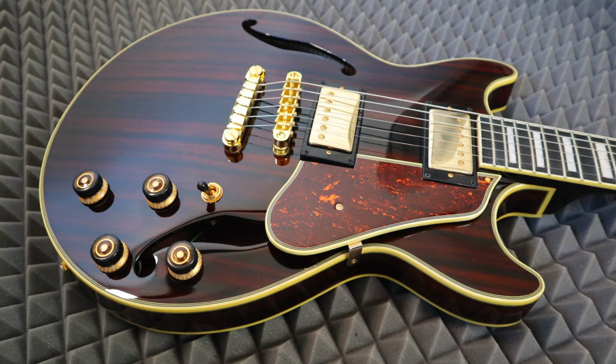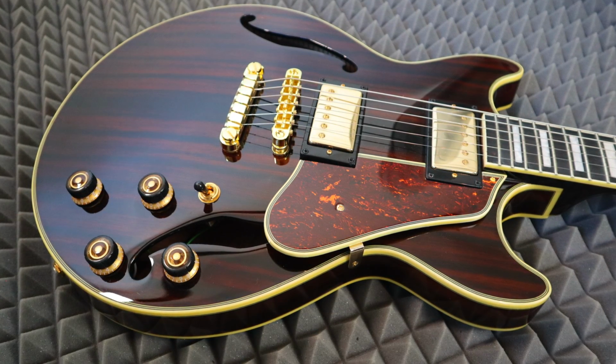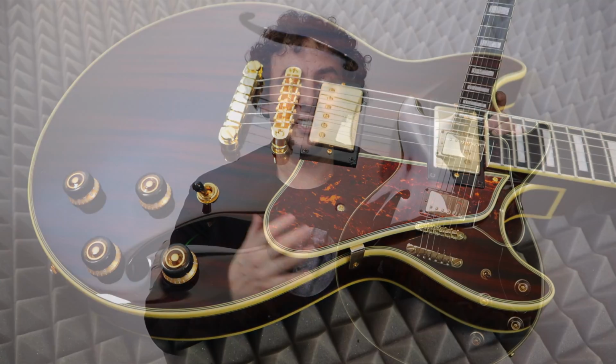AM93ME-NT. The AM93ME-NT is part of Ibanez's Artcore Expressionist lineup of guitars, and like I said, this one will set you back about 750 euros or dollars. It's not a new guitar, it's been out for a few years, but I only discovered it this year, and there's a full and thorough detailed video specifically about this guitar elsewhere if you'd like to watch that one too. So what do you get for your $750 or euros?